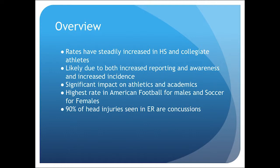We know that since we've been studying concussions, the rates have steadily increased both in high school and collegiate athletes. This is probably both due to increased reporting and also increased incidence, just as the number of athletes actually participating in sports has increased. Concussions have a significant impact on athletics and academics. The other thing I want to highlight in this talk is that as sports medicine physicians, or just physicians in general, our number one goal is to return these athletes to their academics or to their work where they were before, their academic baseline or their work baseline. Athletics, even though we are sports medicine physicians, is secondary. These kids need to be successful at work and school first before they can be successful in sports. And so we really want to highlight that.